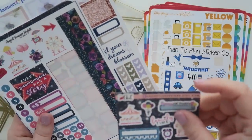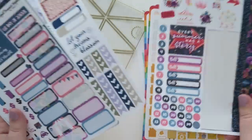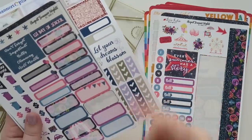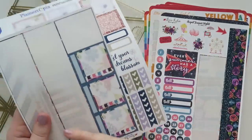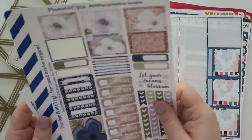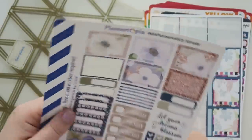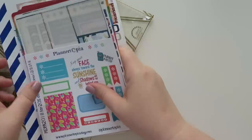This one is from Lexi Kylie Designs. This is actually a sampler set that I had for my monthly view. If I can remember, I will put that video up in a card for you guys, but it was my August monthly view. I decided to keep these because they're such nice colors. Then I got this one from Plannertopia quite a while ago, and this one is from Plannertopia as well.